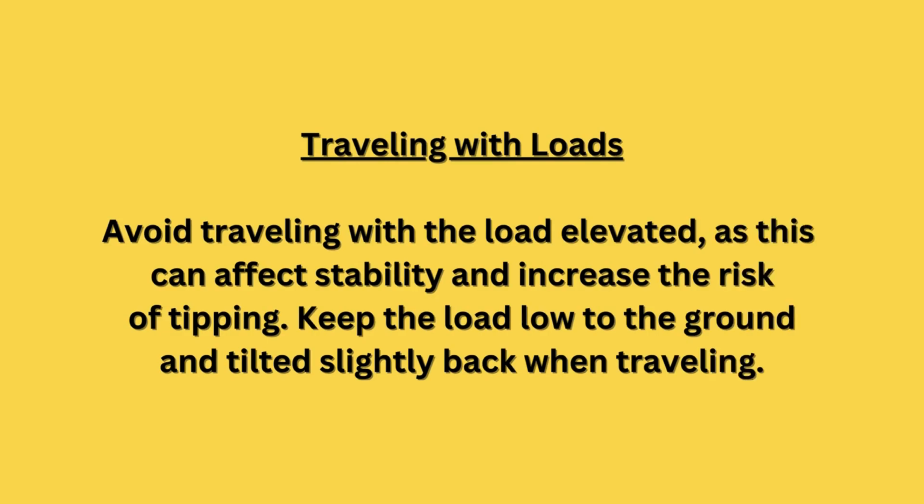Traveling with loads. Avoid traveling with the load elevated, as this can affect stability and increase the risk of tipping. Keep the load low to the ground and tilted slightly back when traveling.